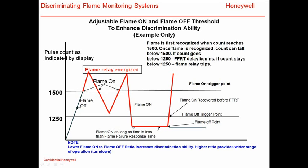When that happens, our system will start counting the flame failure response time that the user has selected. If you recover before that flame failure response time has expired, then the system will be totally transparent to the user. You wouldn't even know that it dipped down and then came back, unless you are charting it. However, if the signal remains below that point, then you're going to have a flame off point and the flame relay will be de-energized.